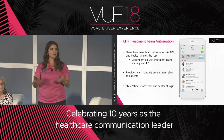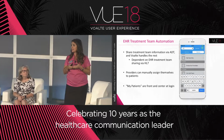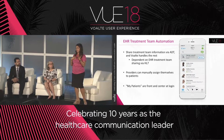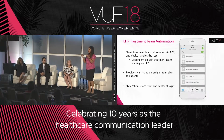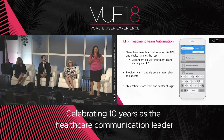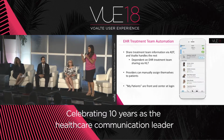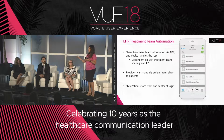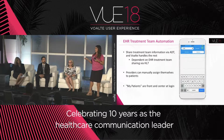So if I'm a provider, a hospitalist, and I get my new patient, I can assign myself to that team, to that patient, and anywhere that patient moves, I'm going to stay with that patient. As you see on the screen, at the top of my home screen, I'm going to have all of my patients listed. So I no longer have to stop at that kiosk at the door, type in my credentials, and get a printout. I can use my mobile device and know exactly where my patient is at any given time, and also find out who the care team is associated with my patient. It makes it quick and easy and efficient.